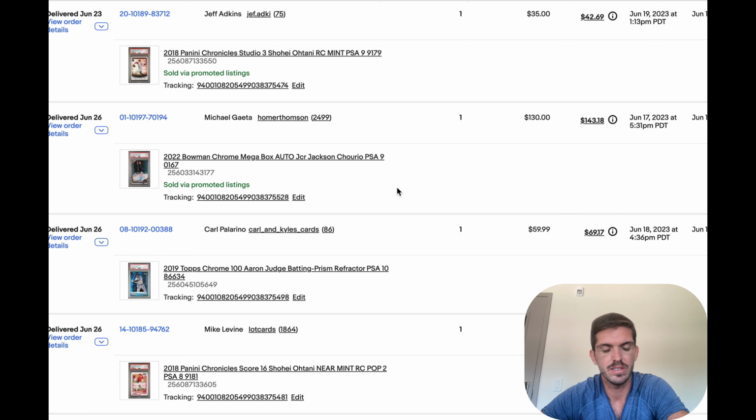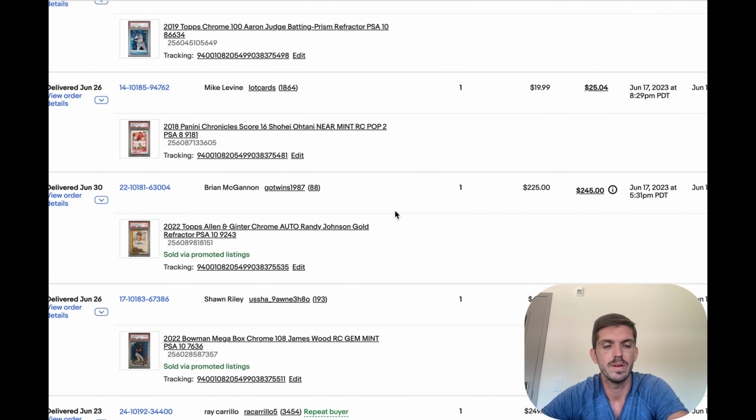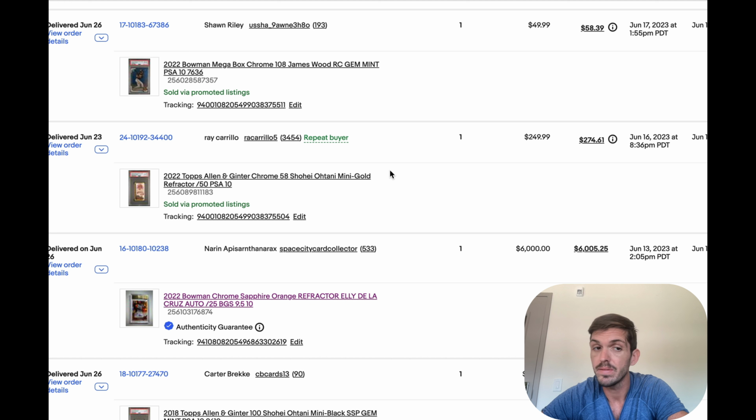I have moved all my Jackson Chourio mega boxes with the exception of the PSA 8s. They have massive surface issues, so I probably won't be able to sell those. Rennie Johnson Gold Refractor Autograph, I want to say I paid maybe 100, 120 for that, so moving it at 225 is a good price. Shohei Ohtani Gold Mini Refractor. This is in June. I sold that for 250.